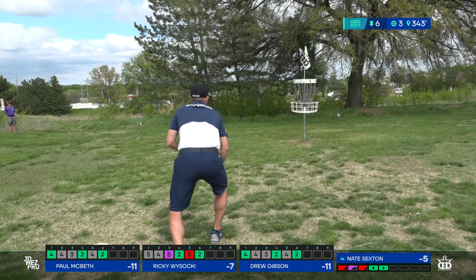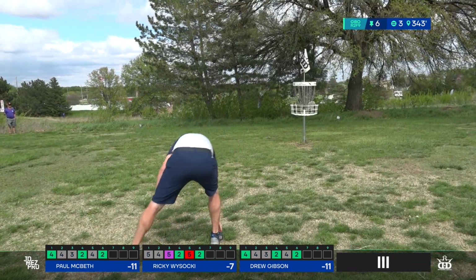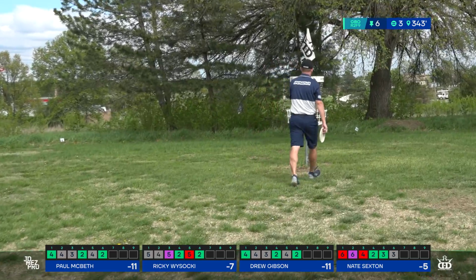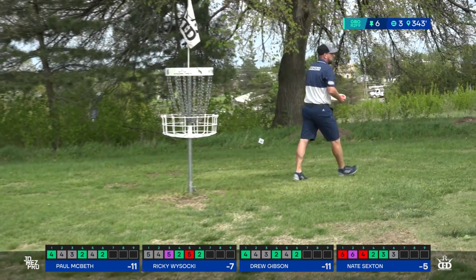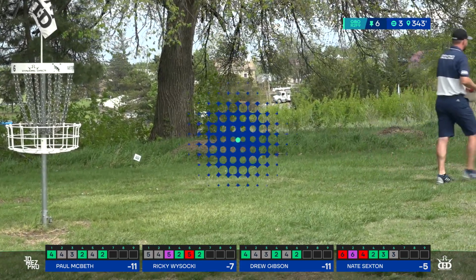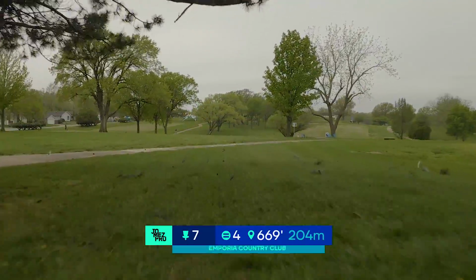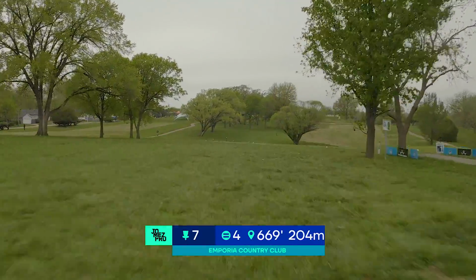Three birdies and a par. Oh, pardon me. Three birdies and a par. Hey, there you go. Good conversion, Nate Sexton, and that actually is perfect to our scoring average. That's about what, well, no, actually it was usually one birdie, three pars. These guys are playing pretty good. I don't know if you knew that. Yeah, they're pretty good.